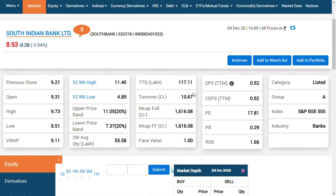Now the second thing you want to see is, out of this NPA, how much is the PCR ratio. PCR basically means provision coverage ratio. So out of this NPA, how much provision have they made? Some banks will have 78%, 80%, which means out of the total provisions, they have already allocated 78% that have been set aside. So basically 78% of the fear has been over. So you must really check the PCR ratio as well as this ratio for the bank.